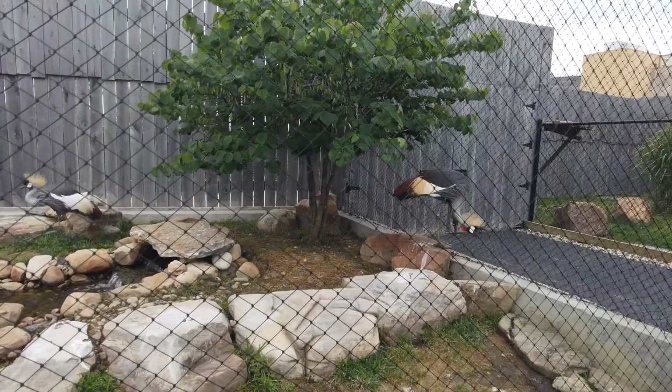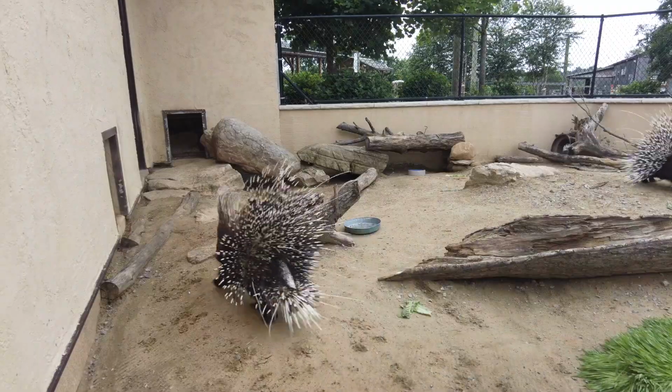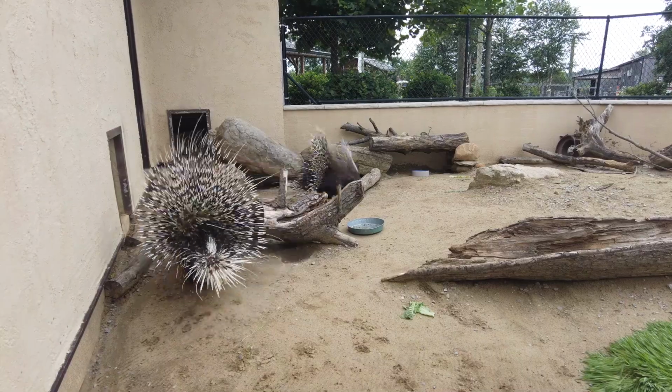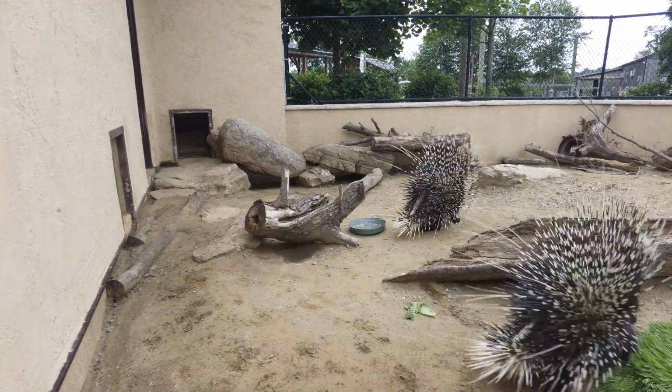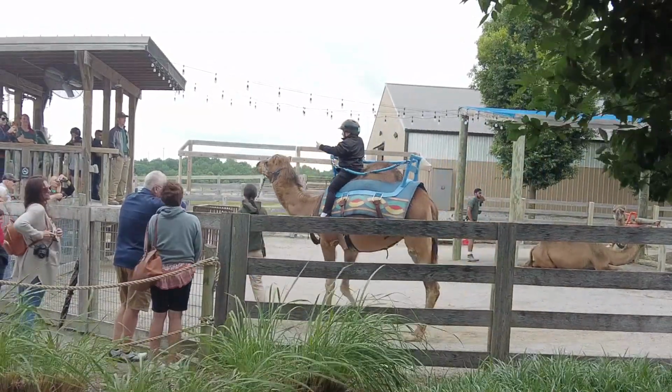They are gray-crowned cranes. Yeah, I know. I thought so too. They're pretty big. I don't think I've ever seen a porcupine that big. They have camel rides here.